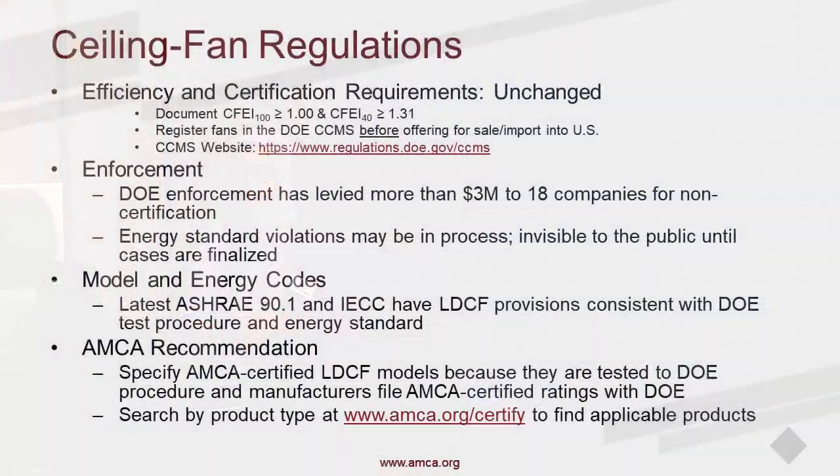So they are having their own rules. And then AMCA is working with ASHRAE and IECC to speak on behalf of AMCA members. So what's AMCA recommendation? AMCA certified. That's very close to my heart. AMCA certified. And then if you are a design engineer, make sure you ask for AMCA certified product.